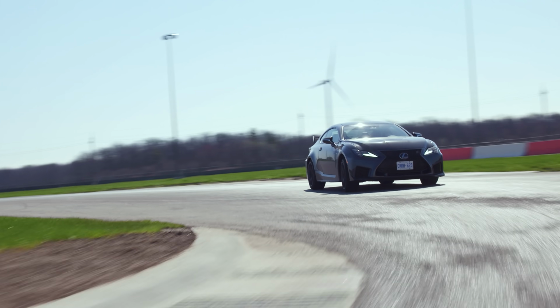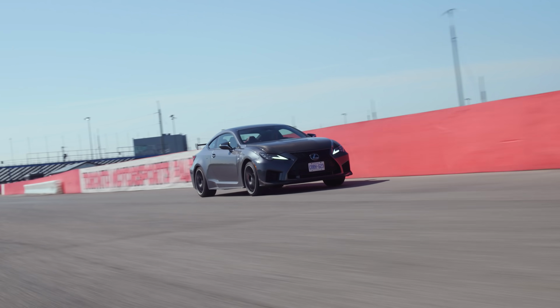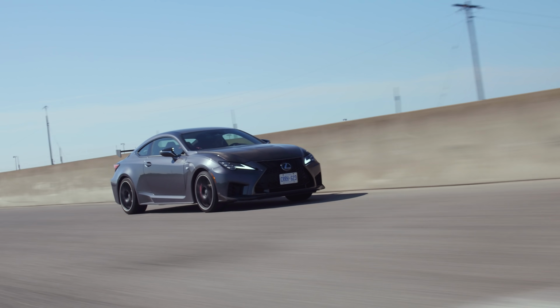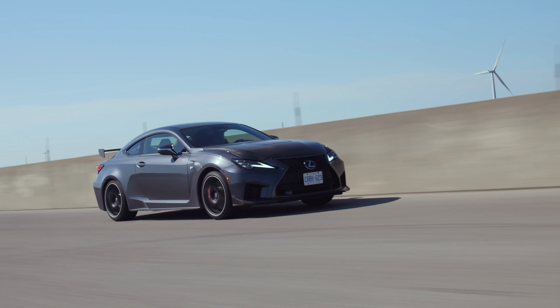Okay, so I reached out to Lexus Canada. Apparently there are 4 in Canada for 2021 and 2 of them have already been sold, so there's only 2 left. I would highly recommend if you got money and you like Lexus, get one of these because this is actually one of my favorite cars of the year already. The thing is, it's a lot of money, and I don't know if the value is there.